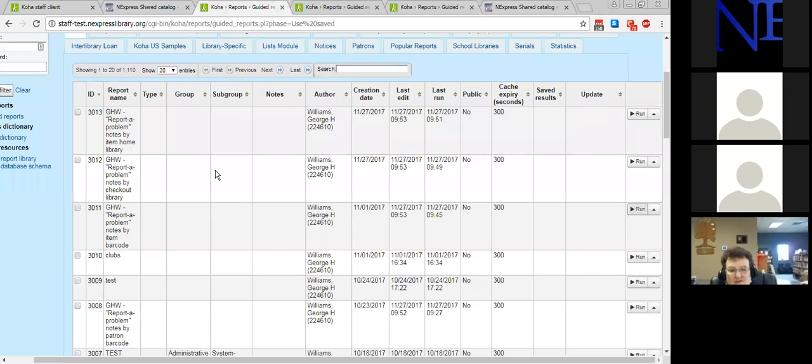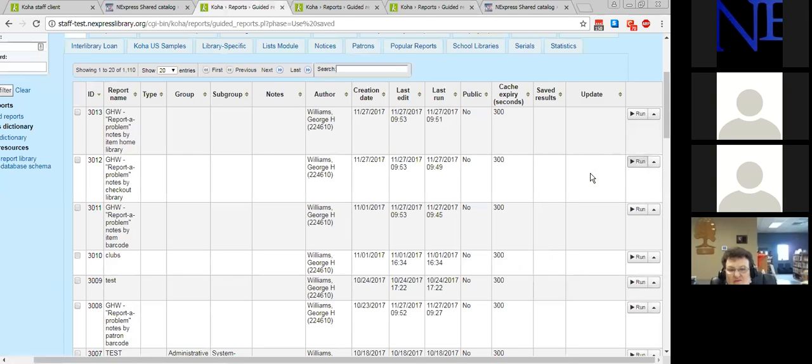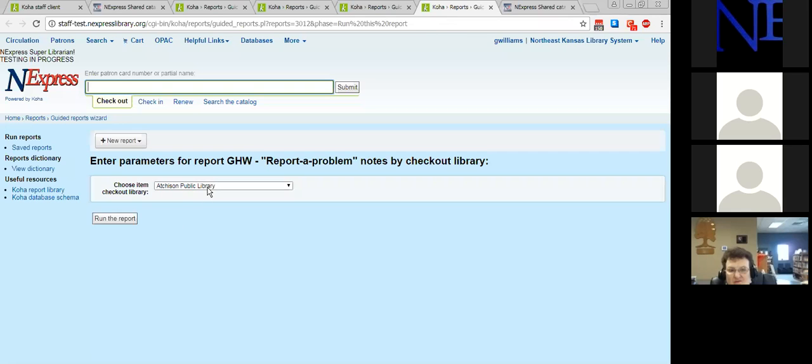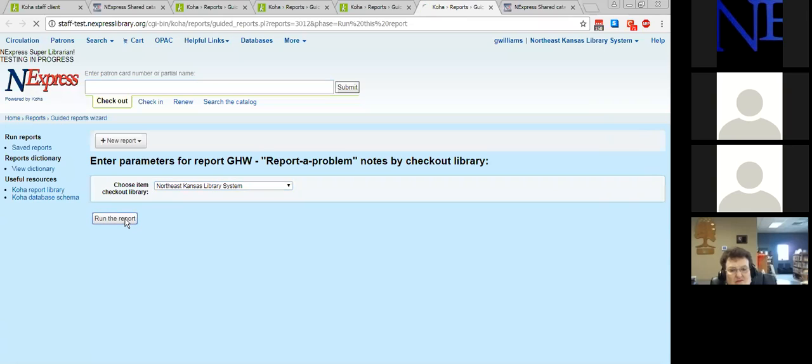And then somebody at the last session I was at wanted to know if I could write a report that does this by library. So there's one for checkout library and one for owning library. So if you want to see all of the notes placed on items checked out right now, I think the only library that any of these have been checked out is Nichols.